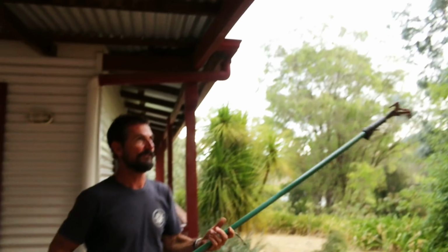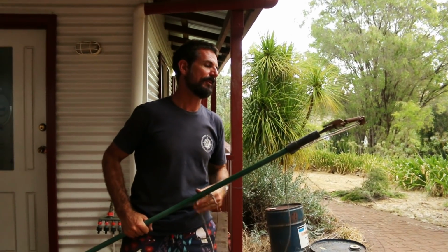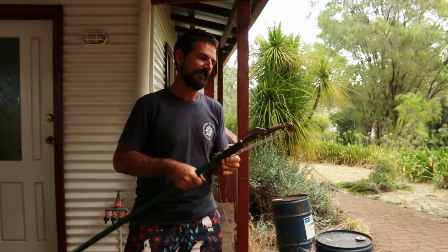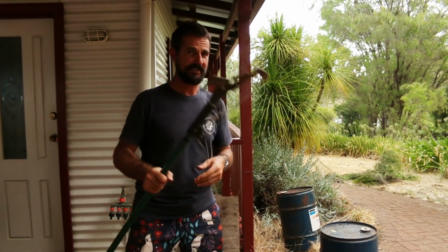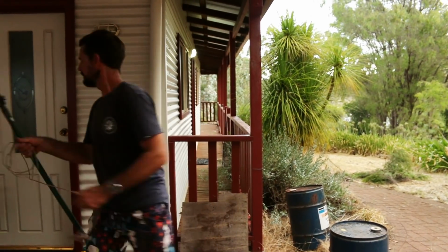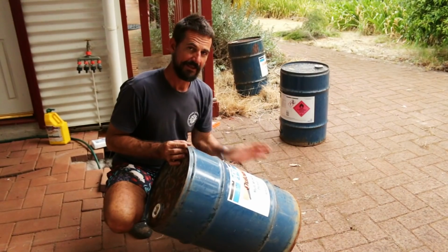So that'll be really good for cleaning up around the place. And also, if we meet people with fruit trees later on, there might be some harvesting going on, but this is a good thing. I wish I had this when there were lots of mango trees. And this is really great.